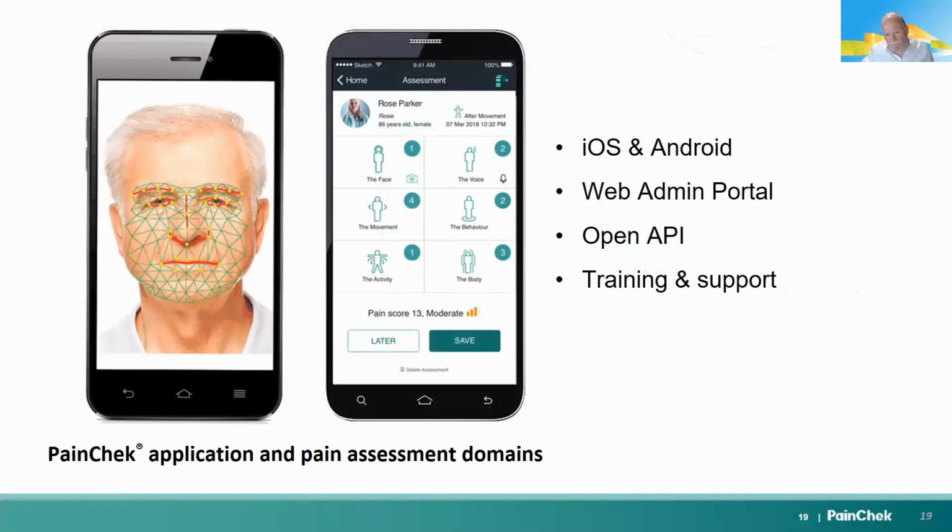But what we've got is more than an app. We also have a web admin portal, which allows us to control who is using the device, and which patients the device is used on. We can control those patients in relation to whether they're active, whether they've been archived, etc. And it also gives us analytics around the performance of pain assessment within a particular institution or even down to an individual user.